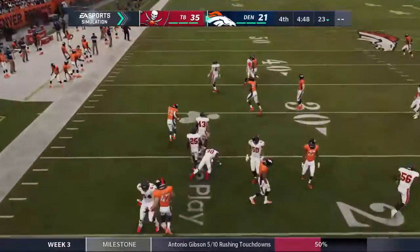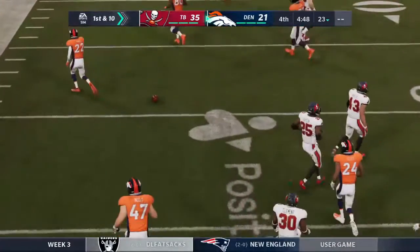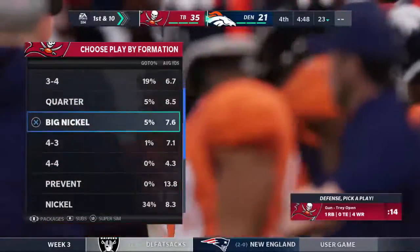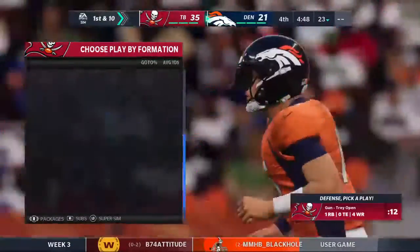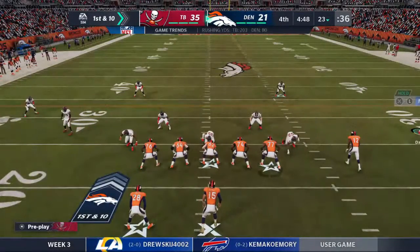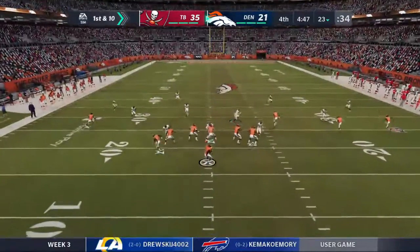And not much happening on the return as he'll get this to about the 23. First and 10 at their own 23-yard line. Here's the Denver offense now as they get set to take over. These guys had to punt their last possession, and that's become too familiar of a refrain. Too many of these drives just wound up going nowhere.